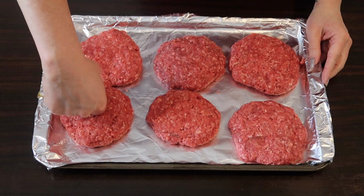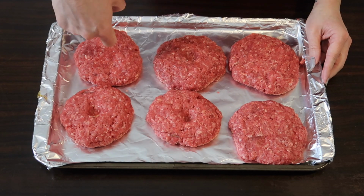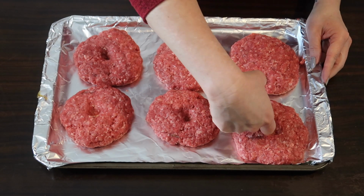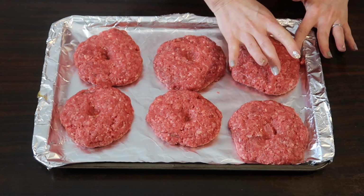And once I have them all done, I am gonna go through and just take my knuckle and put a shallow indentation into each burger, because I just find that helps them retain their size and shape more when you fry them up, and they don't shrink up as much.